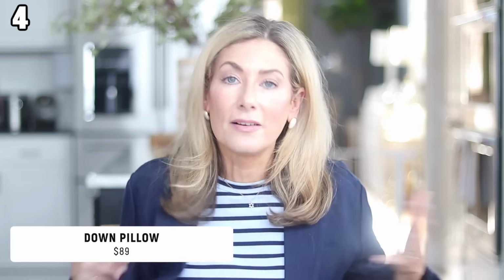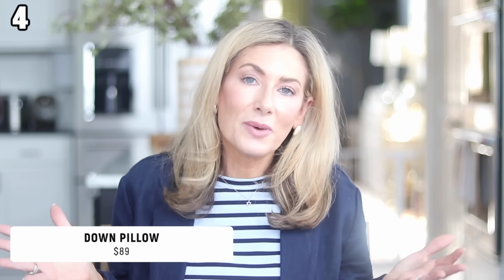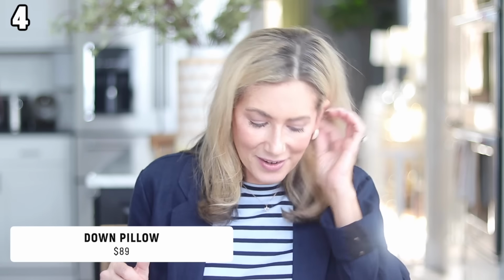But for any of you who love a down pillow, I requested a new one for my birthday. And that's what I got from Pottery Barn and I love it. And it's super soft and squishy and it's fantastic. It also comes in medium and firm versions as well.